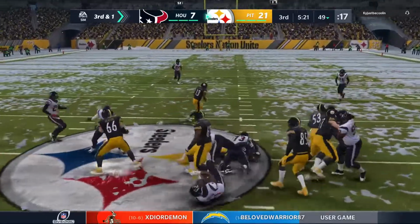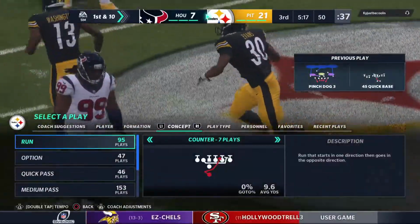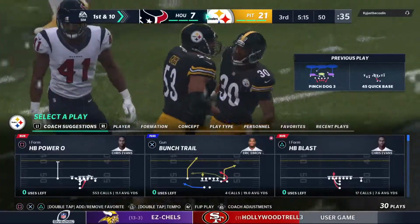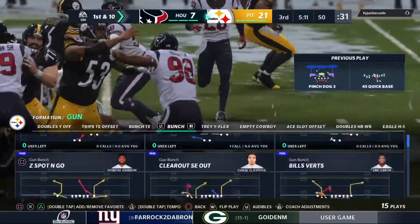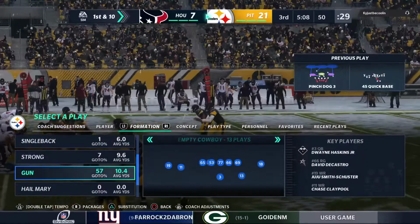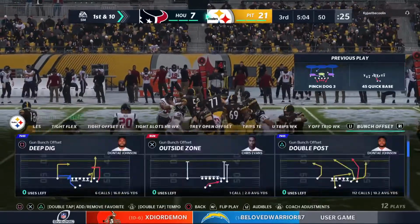From the shotgun now, here's an inside give. And he will have a Steelers first down as they're able to get the 3rd down conversion. And that last carry puts him right at 100 yards for the game. So how has he done it? Because he's been patient, followed his blocks, let everything develop, and then burst through for big gains.